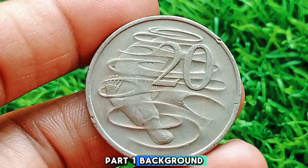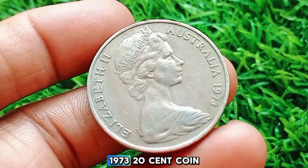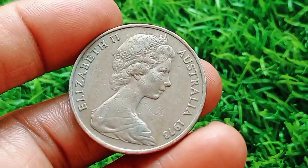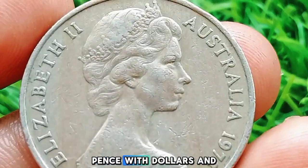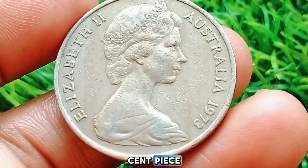Part 1. Background, the 20-cent coin's origin. To understand why the 1973 20-cent coin is such a big deal, let's rewind for a moment. Australia transitioned to decimal currency in 1966, replacing pounds, shillings, and pence with dollars and cents. Among the new coins introduced was the 20-cent piece.